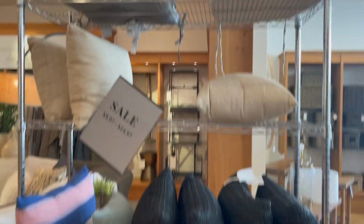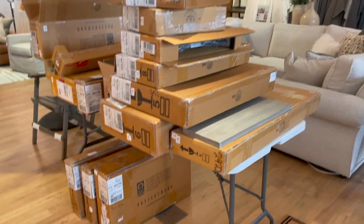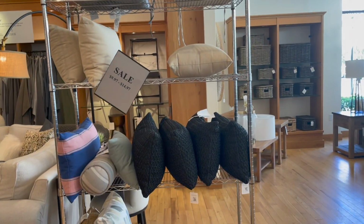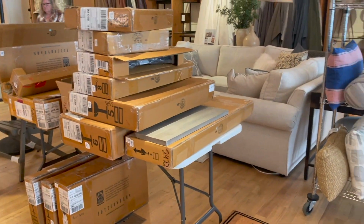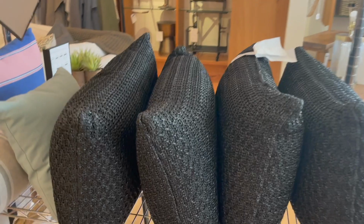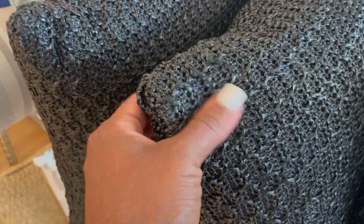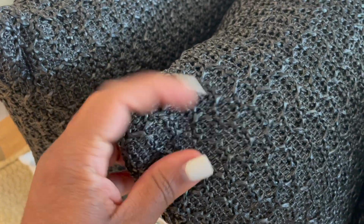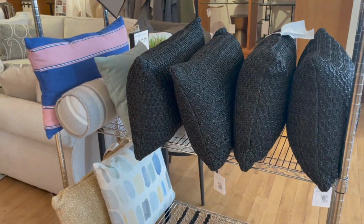Y'all, so they just brought out all of this outdoor stuff and all of these wall shelves. Everything here is $10. So guess what? I gotta put y'all down and I gotta start digging through to see what I want, because $10 for Pottery Barn stuff? Are y'all serious? These are actually really nice. These are outdoor pillows, and the type of fabric is kind of plasticky, but it's perfect for outside. So I mean, hey, I might get them.